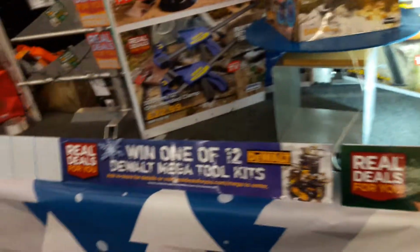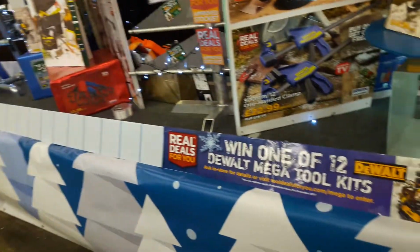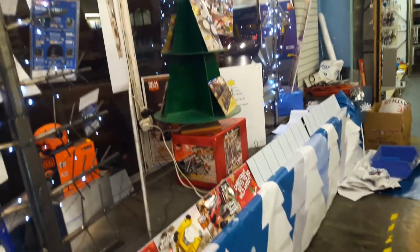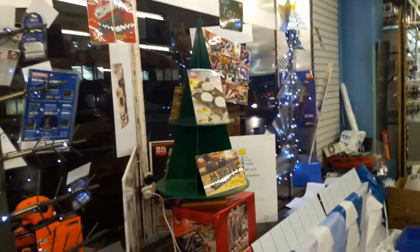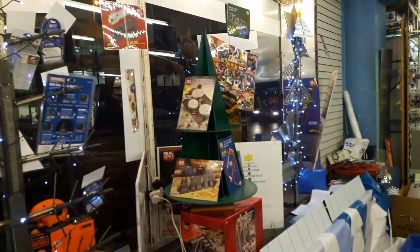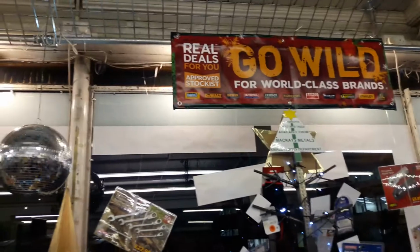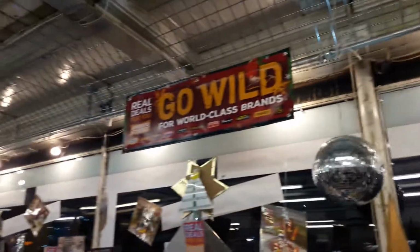We've built some new upstands which we're using to put the very good little window banners on. Haven't completed that yet. Another rotating Christmas tree, which means that the signs can be seen from both inside and outside. Just hung up the Go Wild banners.